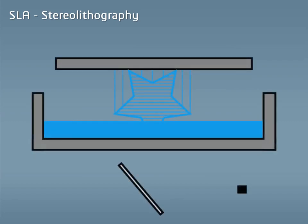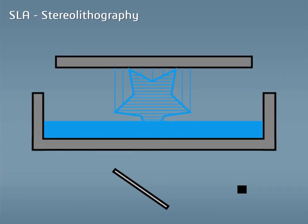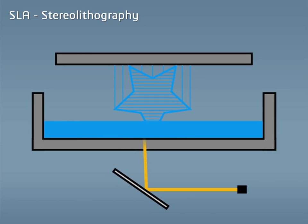Another common method is called stereolithography, or SLA. In this process, a pool of liquid resin is heated to a specific temperature, and then a laser moves throughout the liquid and hardens the resin at the point of contact. This laser moves in the pattern of a single layer of the part, and then the machine will adjust and move on to the next layer.